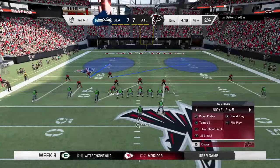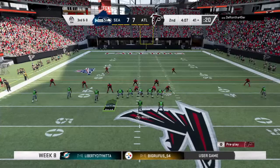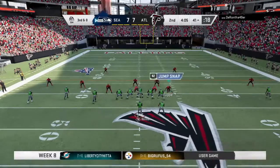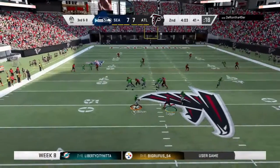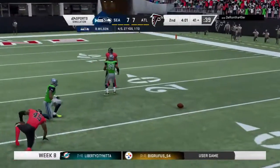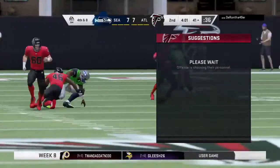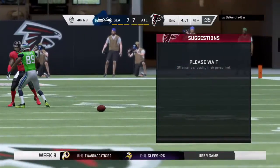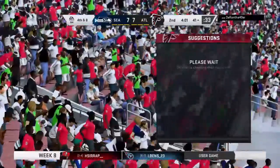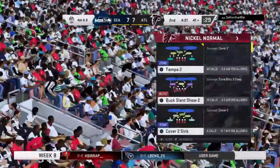Seventh play of the drive, forthcoming on 3rd and 8. Out of the gun, here's Wilson. And the throw there going to be incomplete. That's a first down if he holds on, but you saw the contact, able to jar it free from him and force a 4th down. Great play defensively there, as you said, just to knock it free, because if he had caught that, past the sticks, first down.